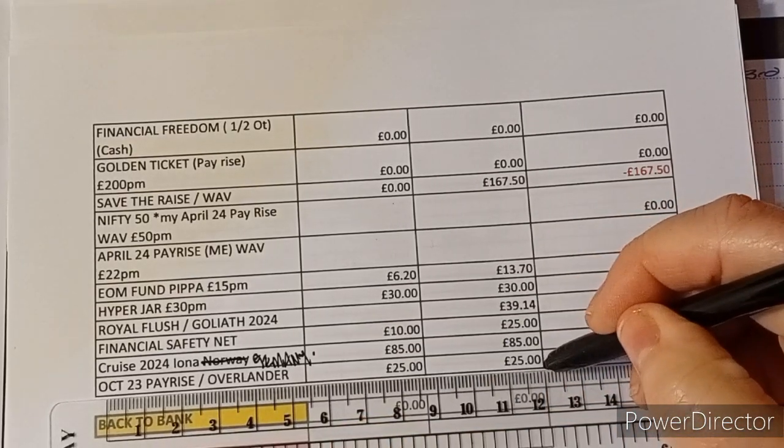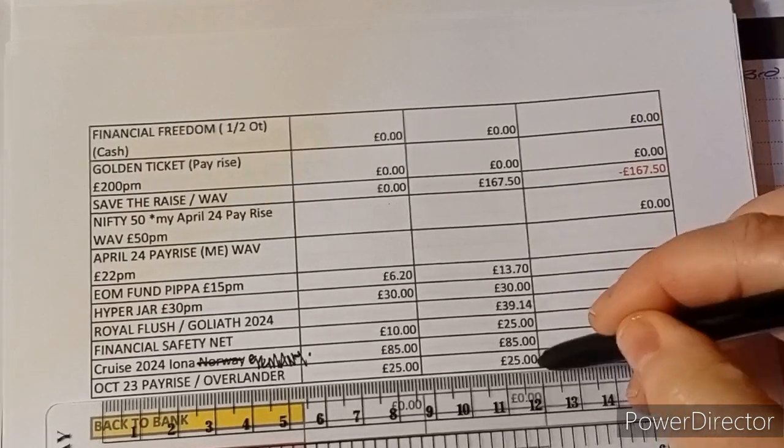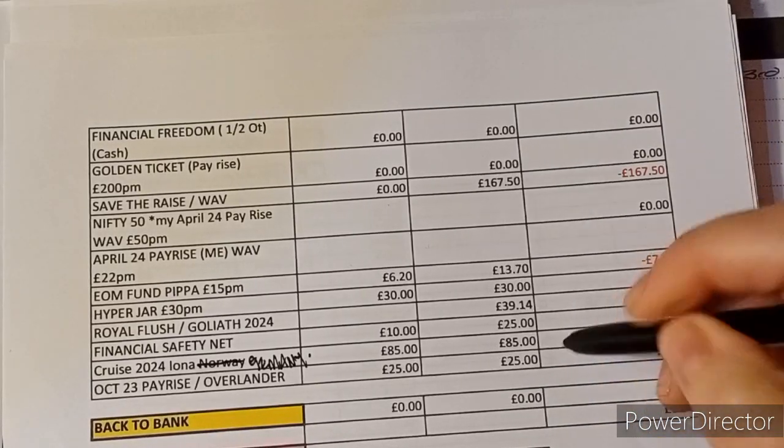Husband's 2023 pay rise works out to £25 a month, and we're still putting that into our Overlander trip, which we're going to go on in September.